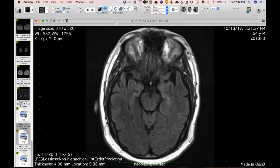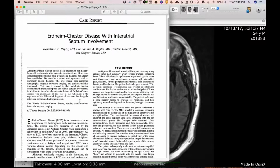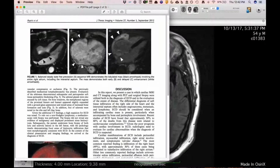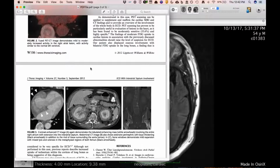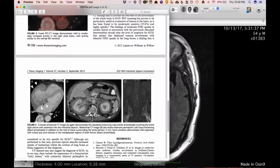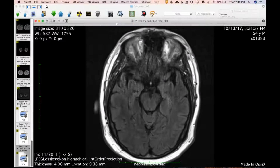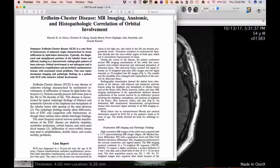Wow. So this is an article that was written by some of my friends at Mallinckrodt. This was the case that came into Mallinckrodt with the pericardial or cardiac involvement. It's a very similar distribution. You can see more profound involvement of the kidneys, and then more profound involvement of the proximal femurs here.